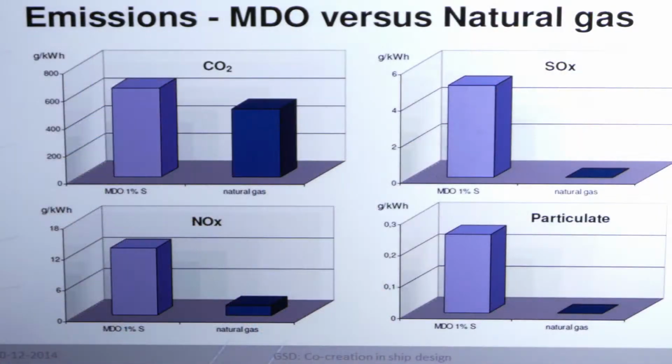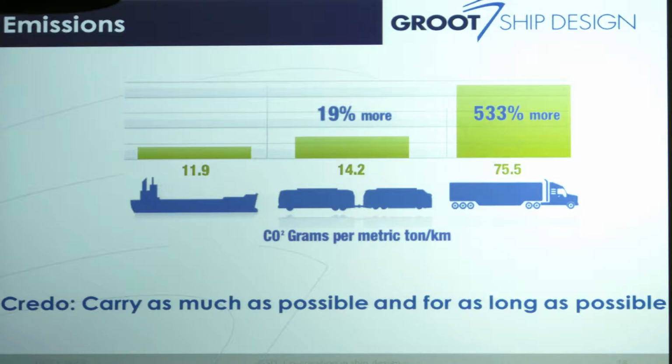You have actually very large advantages. All your emissions are greatly reduced. You haven't got the issue of sulfur emissions, which is something that is being heavily controlled for diesel vessels now. So to give you some idea, for the same power requirement, your carbon dioxide emissions would be down by a quarter. Your nitrous oxides would be a seventh of what they would be with diesel. Hydrocarbon emissions are halved. Particulates are a third. It's a very, very good solution from a purely technical point of view.